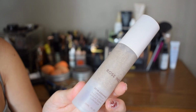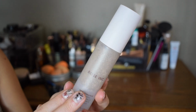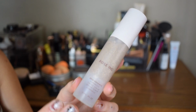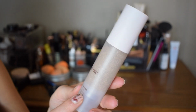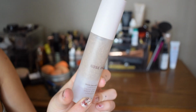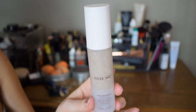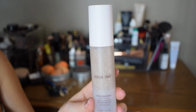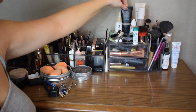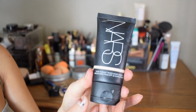But right now, and I'm just going to keep getting tanner, this is too light for me, so I'm going to have to get my Drunk Elephant DeBronzy drops and mix them in with it when I want to use this, because this is definitely a product that I need to use up soon. It's a clean beauty brand, so it might expire on me, and it's pretty expensive, so I don't want it to expire, and I want to use it up and get my money's worth.